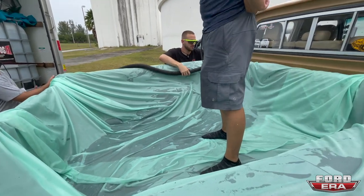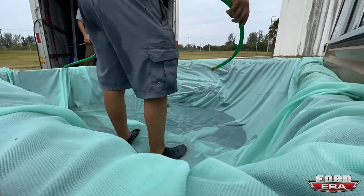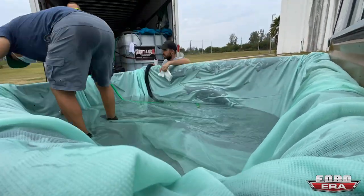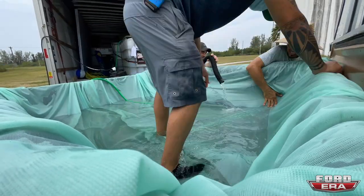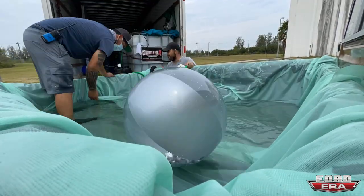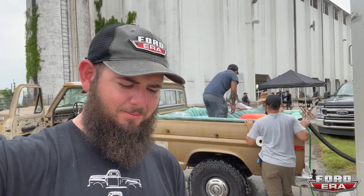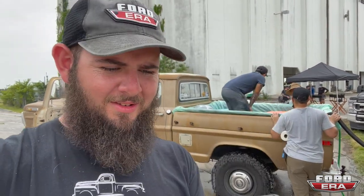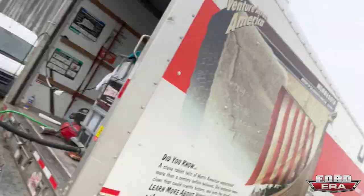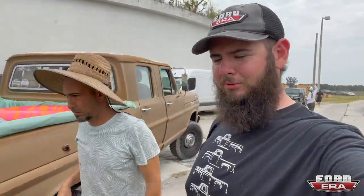All right, now it's time to add water. With a bit of Airlift help, so pump this baby up to a, let's see, 90. Gotta love my Airlift. Anyway, once they fill it with the rest of the water, I'll let you guys know what's up. Alright, so the pool is all ready.